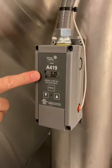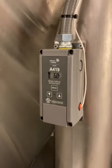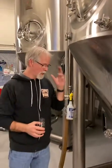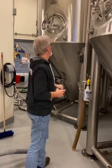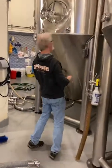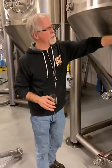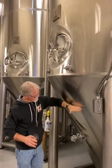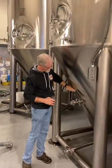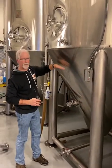It's at 68 now. It will climb to 70 degrees, and when it hits 70, the temperature probe will tell the glycol to kick in and will ferment at 70 degrees. Now, once that yeast has done all of its job, that's when we can turn the temperature. We don't have one in conditioning right now, but we'll turn that down to 35 degrees. And when I talked about flocculation, the yeast will settle out of here into this cone, forming a blanket. There will be like a mat of yeast below and clear beer above.